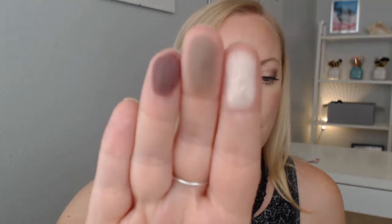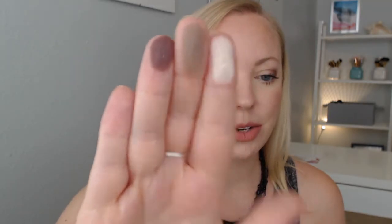And then the taupey shade that goes in the crease, it's like a cool, neutrally taupey brown. It's so good for the crease. And then on the outer corner, I'm wearing this warm plum color. Look at those three shadows. Oh, they're so, so nice. So my whole look is made up of this today, but I've also been loving the two pink shades.